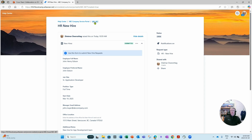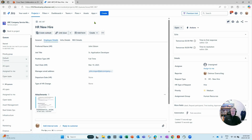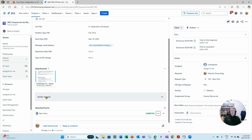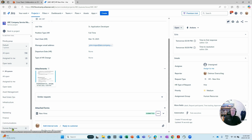Now, from the portal, we're moving into the backend where all the various teams will collaborate. So you see a JSM issue was created, the attachment is uploaded, the form that was submitted is attached. And now this goes into an assignment group, which then lands in a certain queue. So whenever a new request is submitted, it goes into the human resources queue, and people can be notified.